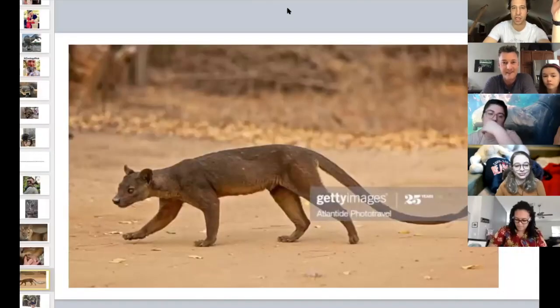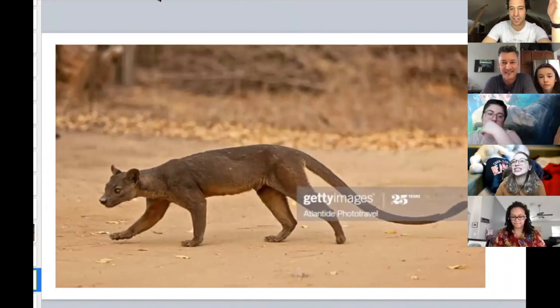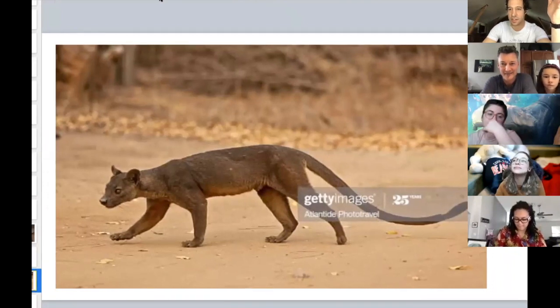I showed you this picture a minute ago, and this is one of the things that kind of blew my mind about the fossa: the length of its tail. I couldn't even find a good picture. This is obviously a stock image. The length of its tail is basically like the length of the rest of its body, which is bonkers.